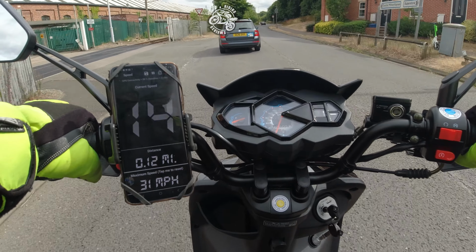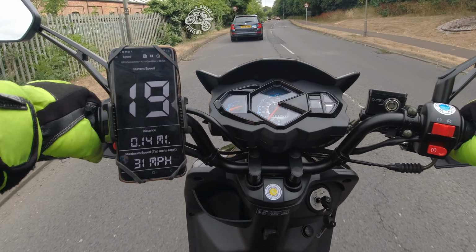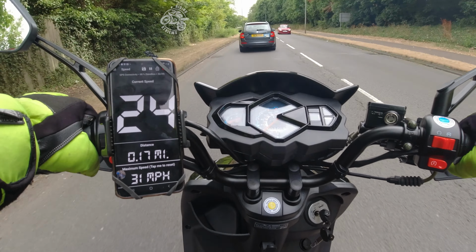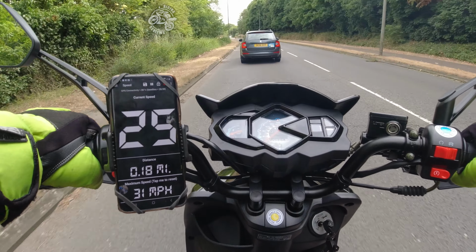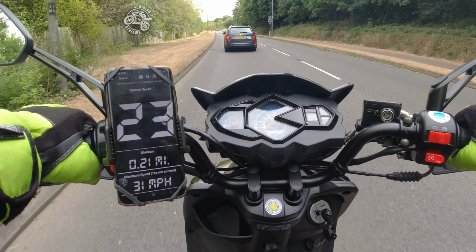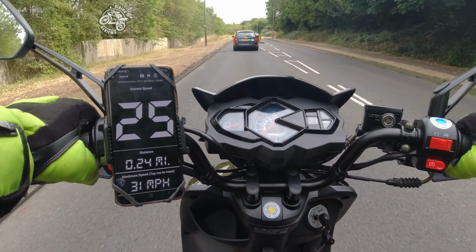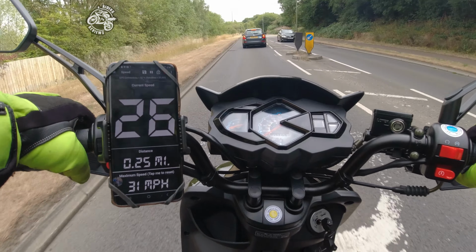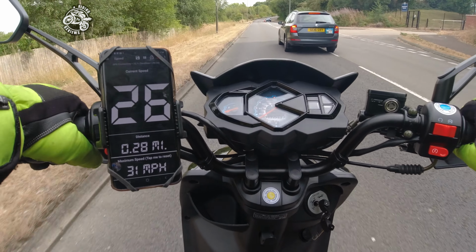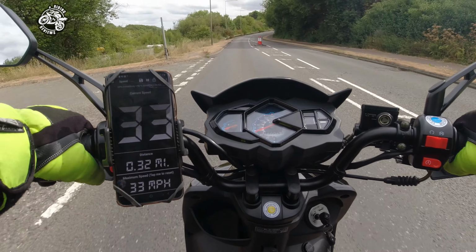Now, as you can see, I have added the GPS on this one. Sometimes the speedos on all motorbikes and cars are sometimes a little bit out. So I thought that I'd give you the GPS signal from my phone, just so that you can see exactly how fast this scooter goes in real life conditions. Now, it does keep on moving about a little bit, and I have to adjust it on the fly. But it is what it is. Sorry for the camera angle.